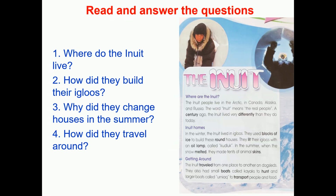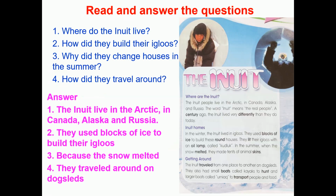Let's check the answer. Number one. You can see the answer at the first sentence. The Inuit live in the Arctic in Canada, Alaska, and Russia. Okay? Number two. How did they build the igloos? See the sentence here. They use blocks of ice to build the houses. So the answer is they use blocks of ice to build their igloos.